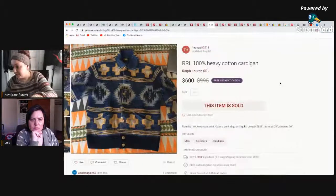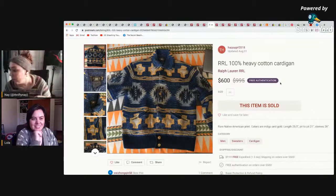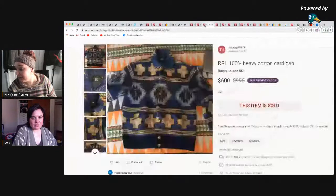I did do one example of Ralph Lauren. This is the double RL. If you watch our episode, you'll know what that is. And this one sold for $600. And that was cotton. This was a heavy cotton sweater. You can tell it's very heavy, well knit.